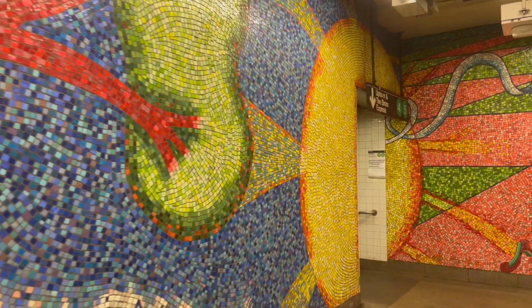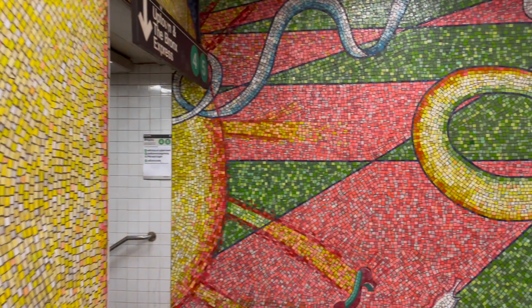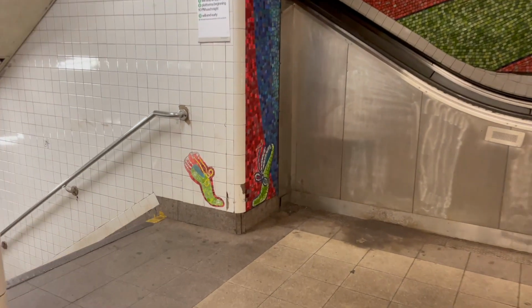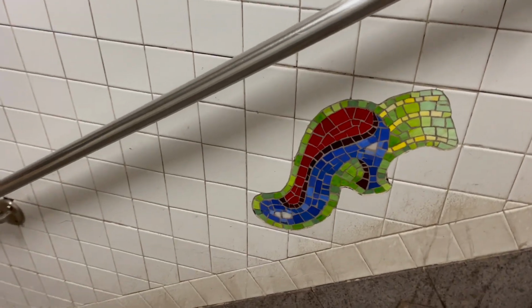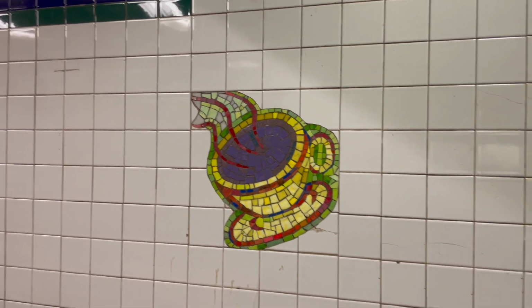Again, this is all by Elizabeth Murray, born in Chicago. It was completed in 1996. And actually in 2005, she was only the 4th woman to receive a single artist retrospective at the Museum of Modern Art. She passed away in 2007, but it's nice to see these works remaining here in the Lexington 59th Street subway station.